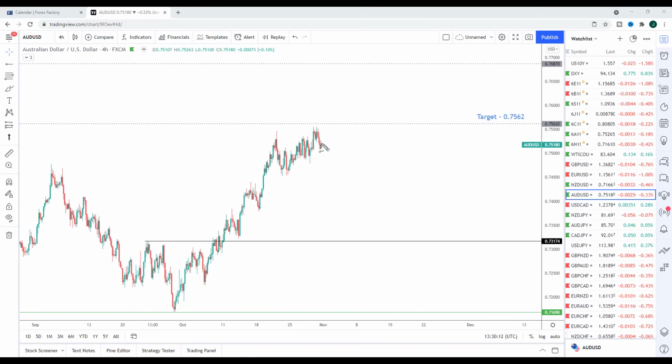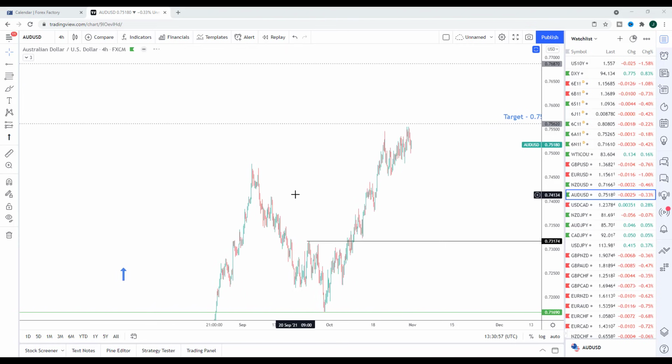Let me just draw this again to make this a little bit clearer. So we take out the target set first and then we pull back, or we just start to correct from this area. I'm going to be looking at a rally to the upside on Wednesday, looking to initiate bullish setups into the previous target at 0.7562 if we haven't already taken it out, and then after this onto the 0.76870, bearing in mind that this would be the continuation of a third wave in Aussie dollar to the upside, because this was the major breakout point we looked at in previous videos.